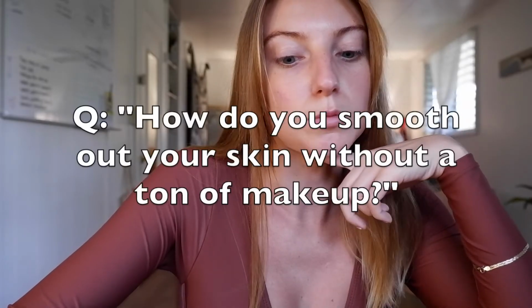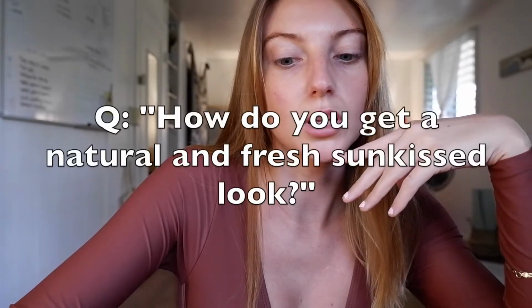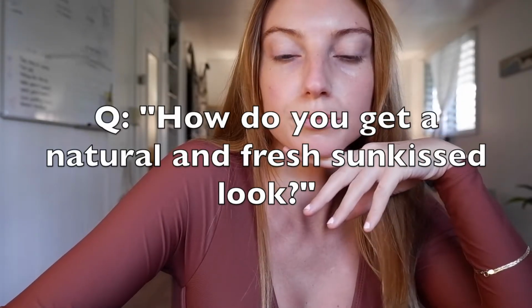Last but not least, I have another two questions that will turn into one response: how do you smooth out your complexion without feeling like there's a ton of makeup, and how do you get a fresh, dewy, sun-kissed look. So I'm going to show you exactly how to create a smooth, even complexion that looks like you're not wearing makeup for your summertime makeup look. Let's get to it. We're going to really just focus on brightening up the skin and not covering any other natural part of your skin. Just evening out the tone a little bit and brightening up underneath the eyes.